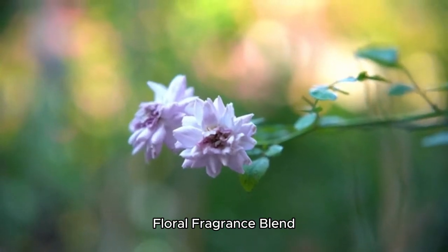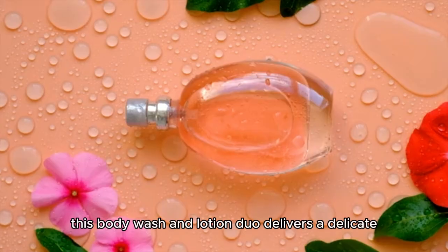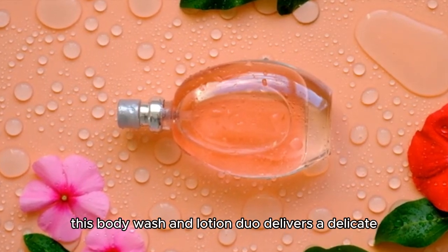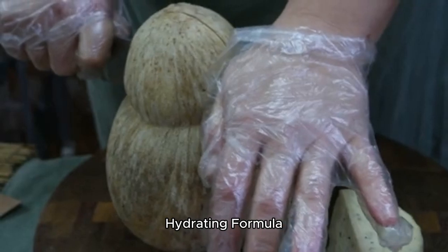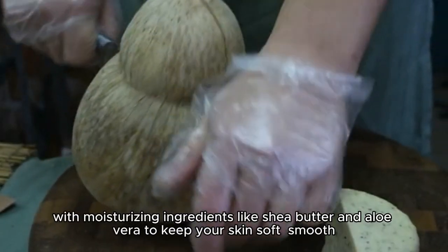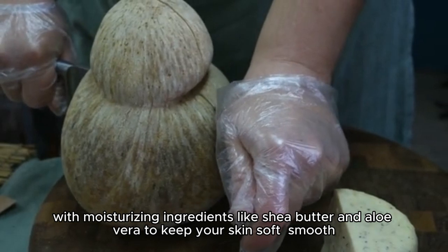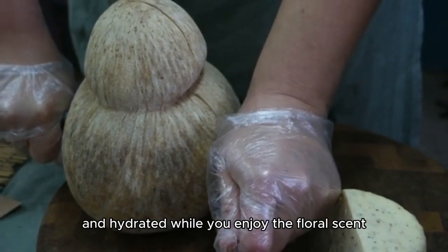Floral fragrance blend, infused with essential oils from jasmine, rose, and lavender. This body wash and lotion duo delivers a delicate, long-lasting floral scent that lingers all day. Hydrating formula. Both the body wash and lotion are enriched with moisturizing ingredients like shea butter and aloe vera to keep your skin soft, smooth, and hydrated while you enjoy the floral scent.